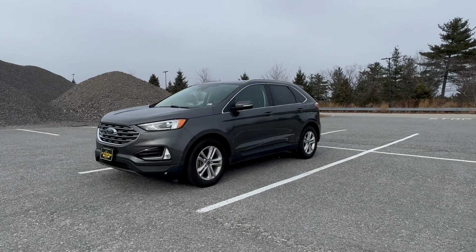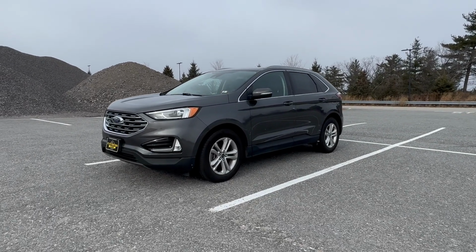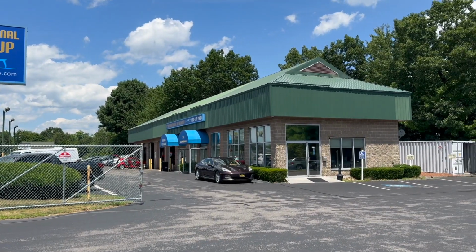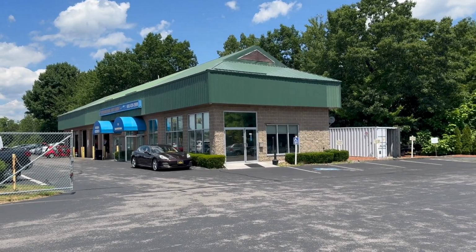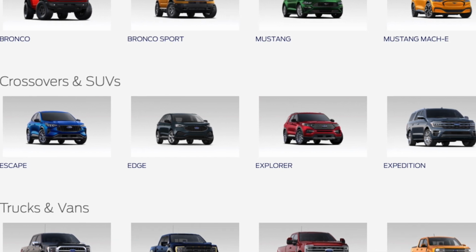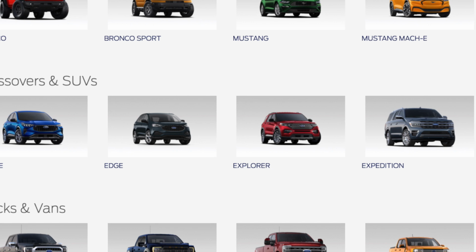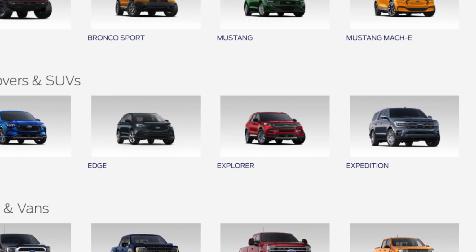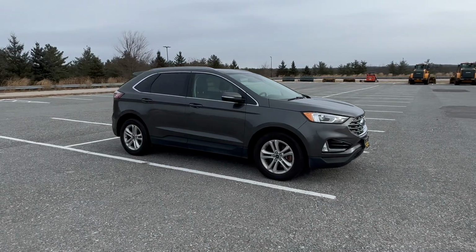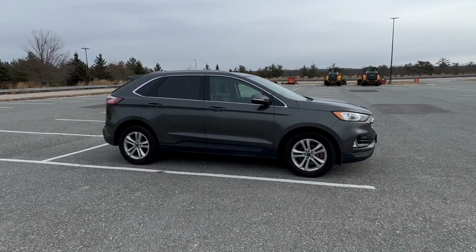What is up, everybody? Today we are featuring this 2020 Ford Edge SEL, brought to us by First International Auto Group out of Merrimack, New Hampshire. The Ford Edge is the SUV in the Ford lineup that is set between the smaller Ford Escape and, of course, their flagship SUV, the Explorer. So we're going to get a nice look at this one, which is featured in this magnetic metallic exterior color.